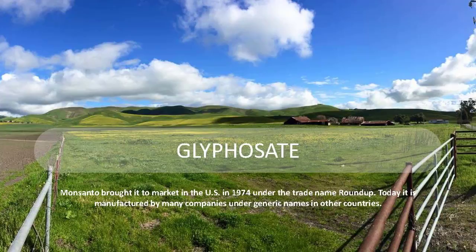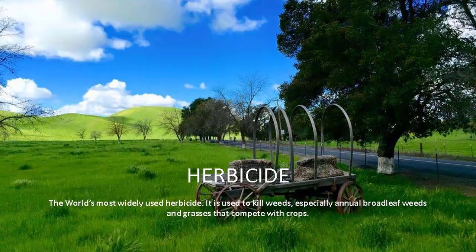So here we go. All right, so glyphosate is the world's most widely used herbicide. Monsanto originally brought it to the market in the U.S. in 1974 under the trade name of Roundup, but today it's manufactured by many companies and under many different names. Generic names in other countries. Glyphosate, together with other additives, is used to kill weeds, especially annual broadleaf weeds and grasses that compete with crops.